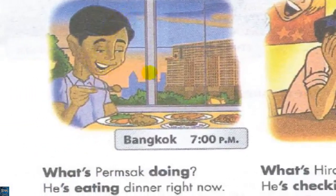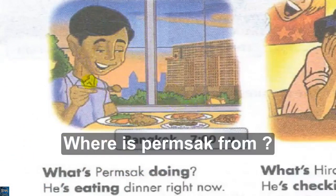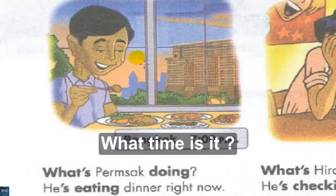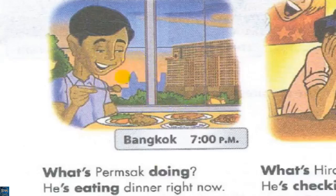What's Permisak doing? He's eating. He's eating dinner right now. Where is Permisak from? He's from Bangkok. Bangkok, G silent. What time is it now in Bangkok? It's 7 p.m. It's 7 o'clock in the evening.